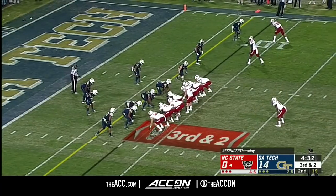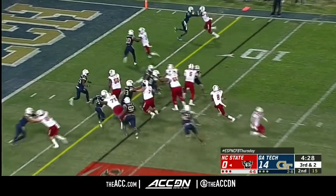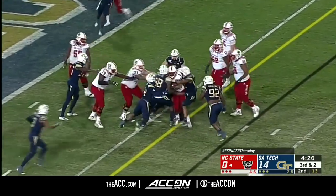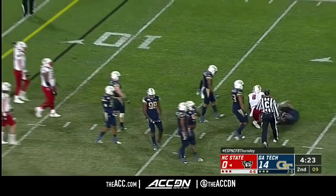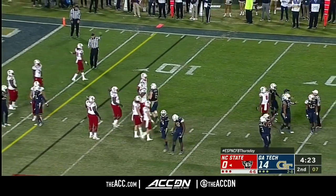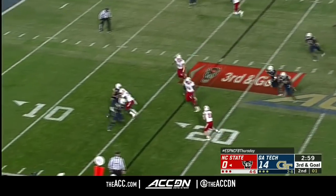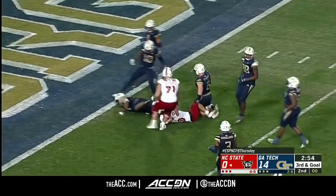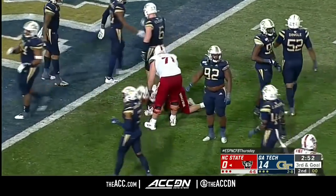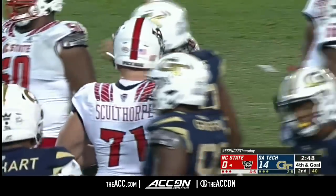3rd and 2. They bring in Ricky Person, the veteran back. When I say veteran, he's a sophomore in a group of freshmen. And it looked like he had the forward progress to the 5. First down, North Carolina. The play was doomed from the get-go. They lost 12 yards, and now they got to figure something out. They go with the screen here. With Houston trying to break free, and he's not going to make it, but he does a great job of setting up 4th and goal inside the 5.